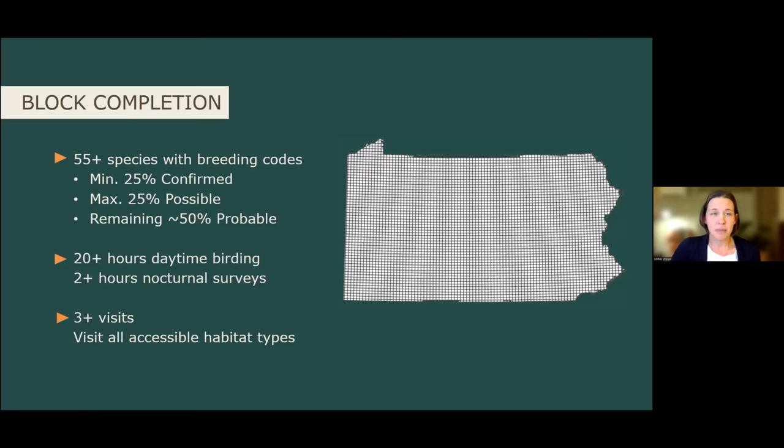All right, so back to talking about blocks again. I said blocks are the unit by which we survey and by which we measure our progress for the Atlas. And so we set these minimum targets that we want to reach in a block to designate the block as complete. And that enables us then to move on to a new incomplete block and make sure that we reach all the blocks across the state. We can, of course, go above and beyond these targets, and we will in a lot of cases, but this is especially important for the blocks in those underbirded areas of the state to make sure we at least hit these targets.